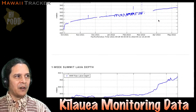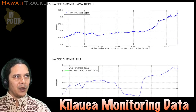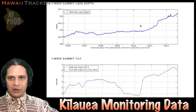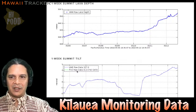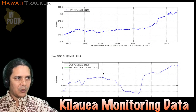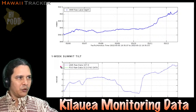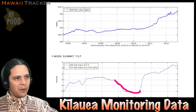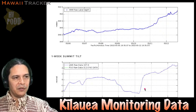If we zoom into it as far as the last week, here is the depth in the top panel for the last week. And it's instructive to look at this bottom panel as the last week of the summit tilt as well. So the scale isn't huge. We're looking at 3 microradians to -3, so it's about 5 microradians top to bottom. We had a deflation-inflation event that occurred here a few days ago, lasting about a day or so, right there.